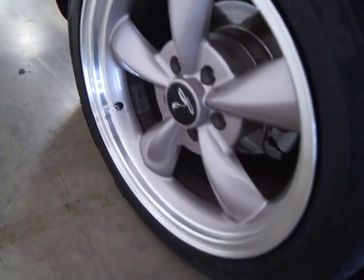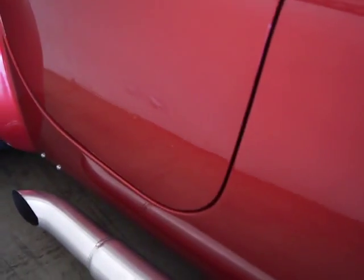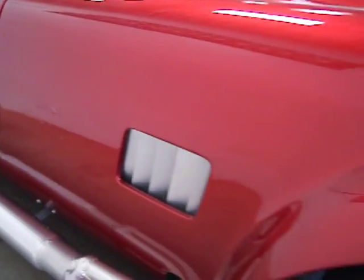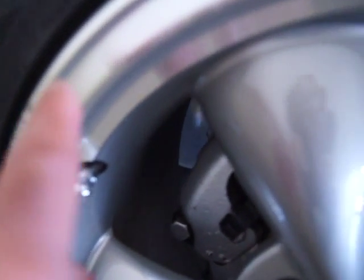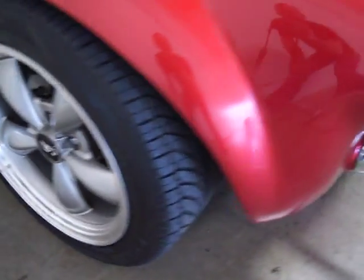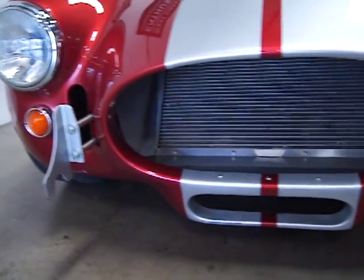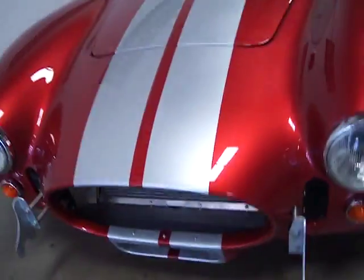So you can see the rims, tires are in great shape. You can see the paint, all very, very clean. Pipes in good shape. There's just a little mark on this front rim here, and that's it. As dumb as it sounds, I think actually I did that, unfortunately. But the front of the car, it's a driver, so the paint's not perfect, because we've driven it, but it's very, very clean.